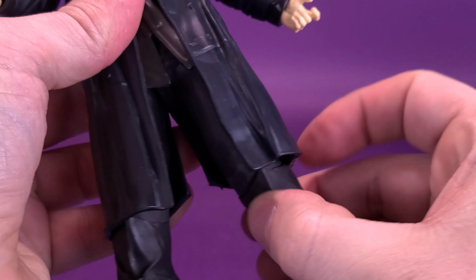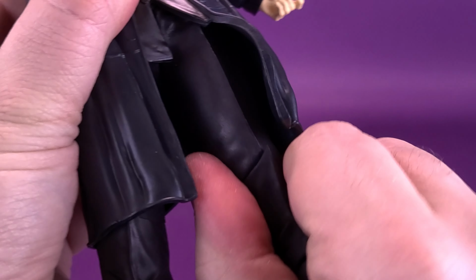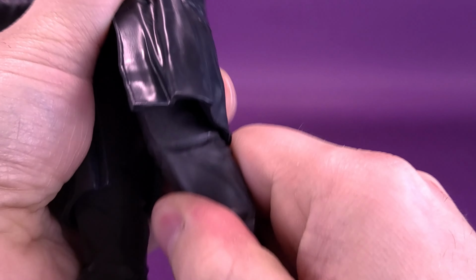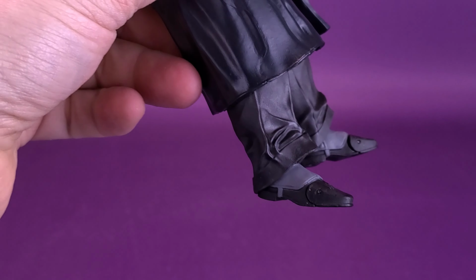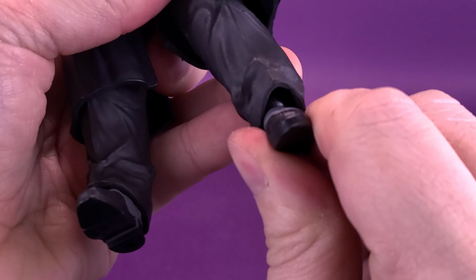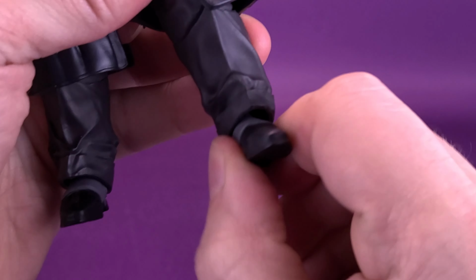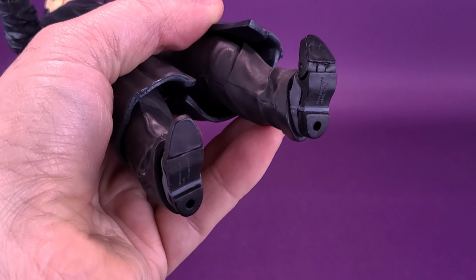You can bring them forward and bring them back. There is a swivel further up the thigh. You can swivel it right there. Figure has a single hinge on the knee. Again, the single hinge is fine and good, but really, what are you really going to be doing with it anyways? The foot does have that articulation happening here. You can also rock it back and forth. And like with the other figures we looked at earlier, Penguin also does have a bend in the toes.